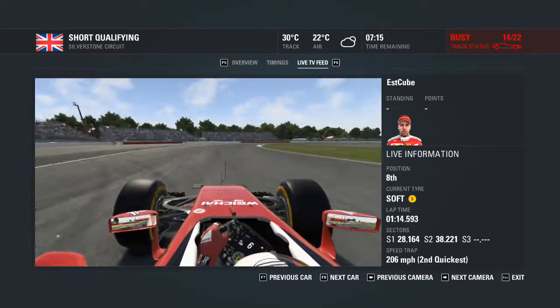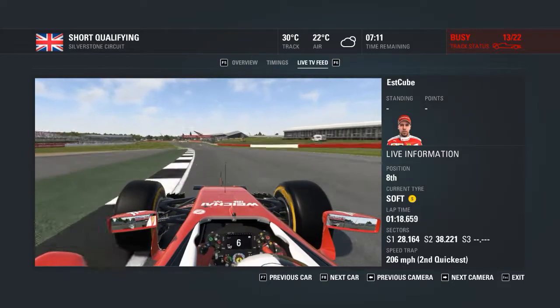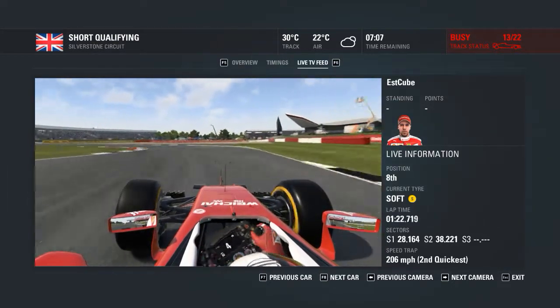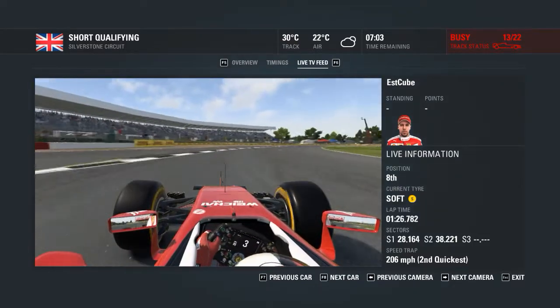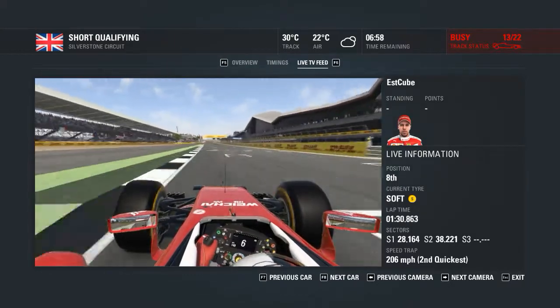And now goes into this corner. It's such a tempting corner to go for the inside Apex, and he does that. You want to brake late, switch the car in, and then hit the late Apex. It's a bit of a funny one, that. And this corner is difficult with no traction control. This car just wants to get away from you.